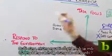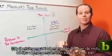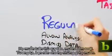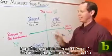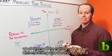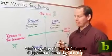Finally, what about someone who's trying to respond to the environment focusing on the tasks? This is a person who brings you a lot of data and wants to go through it with you. It's somebody who wants to follow the rules, who wants to regulate. And as always, you give them what they need. You allow them to do analysis, you look through the analysis with them, you focus on the data. You don't dismiss the importance of the data, and you don't give them the idea that you're making decisions without information. If you do, you lose trust and communication ceases.